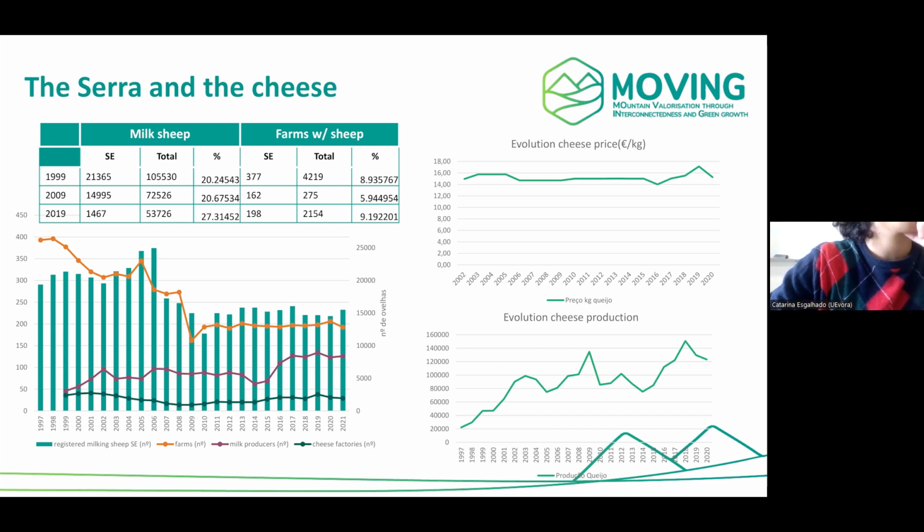The same is true for the number of farms. But it appears that the number of milk producers registered for the PDO, or that can sell the milk for the PDO cheese, has increased. And you can also see that the cheese production, although a little bit erratic, seems to have been going up from 1997 till 2020.